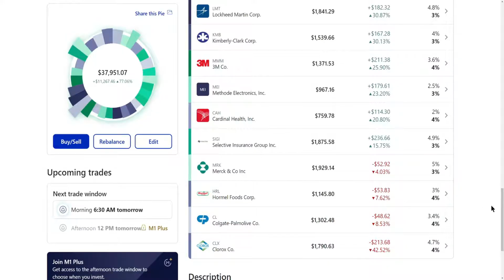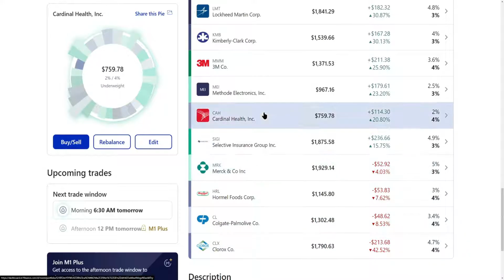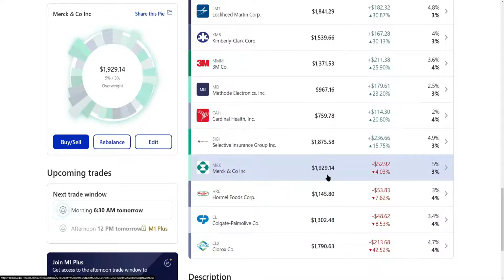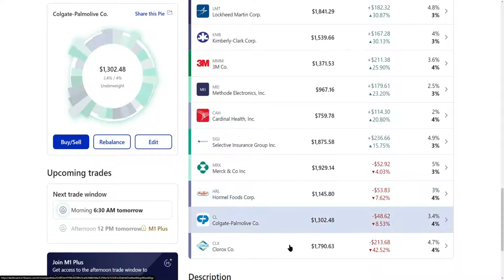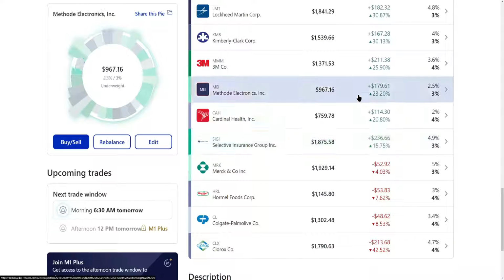So no biggie there. Hormel Foods and Merck, and all 4 of these positions are positions that we started adding into recently in 2021. So no sort of hurt. These are still positions that I'm building up to be about 2,000. Hormel Foods, I'll be building that up to about 2,000. Colgate to about 2,000 and so on.